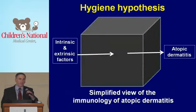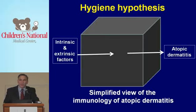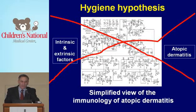And so to put this into what I call the simplified view of the immunology of atopic dermatitis, we have intrinsic, perhaps hereditary, and extrinsic factors, and they enter this black box of the child, and it comes out as atopic dermatitis. If we want to get down to the nitty-gritty, the immunologic pathway looks something like this.